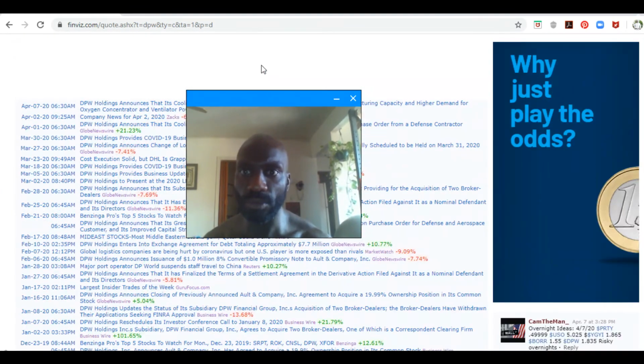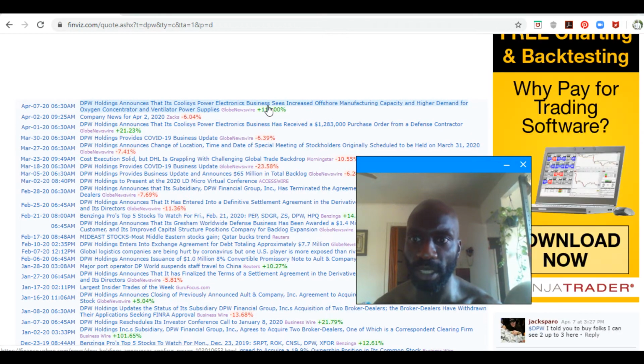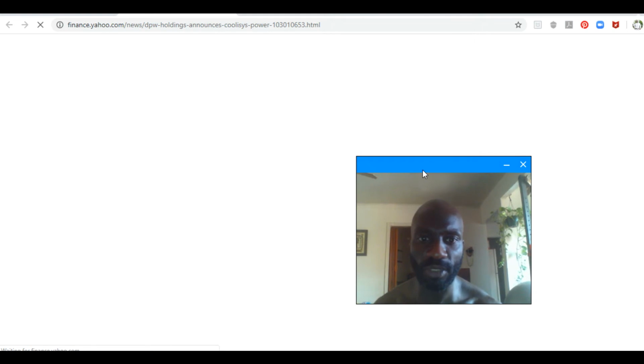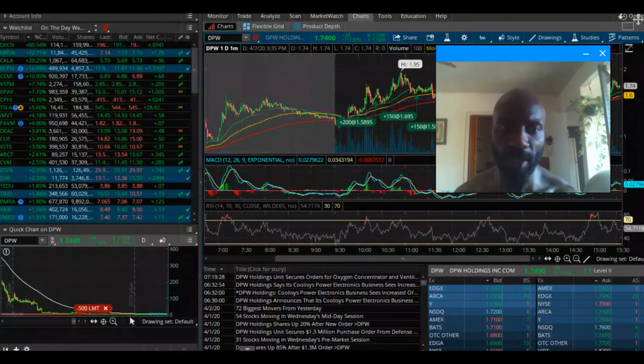I think they were using their high power electrical system to make a ventilator or some type of filter to help out with this coronavirus pandemic.